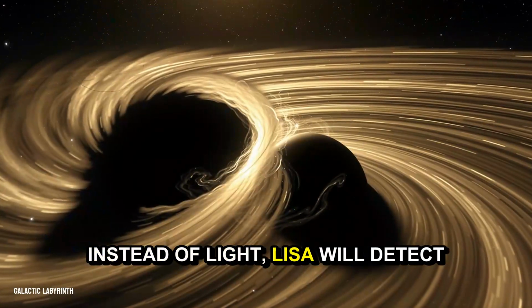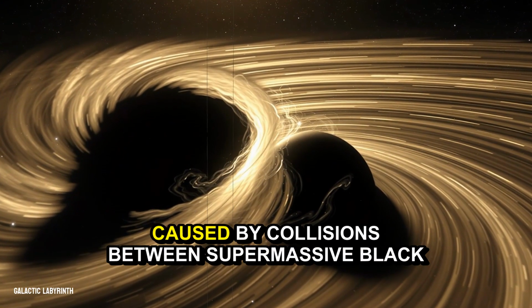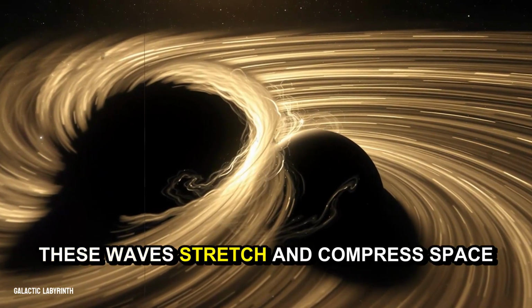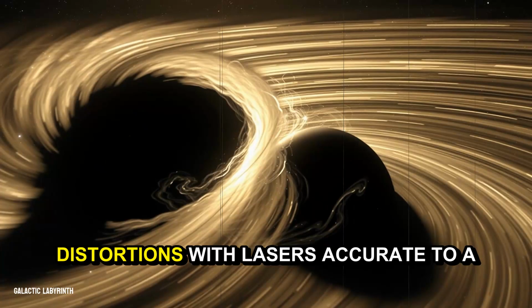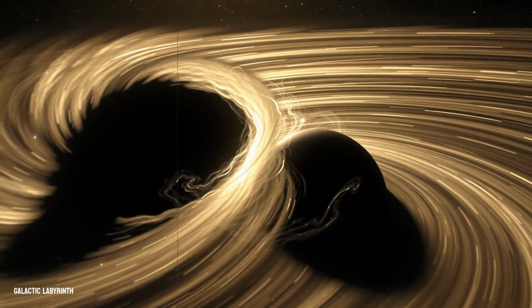Then there's LISA, the Laser Interferometer Space Antenna, a revolutionary mission set to launch in the 2030s. Instead of light, LISA will detect gravitational waves, ripples in spacetime caused by collisions between supermassive black holes. These waves stretch and compress space itself as they pass, and LISA's trio of spacecraft will measure these distortions with lasers accurate to a fraction of an atom's width.